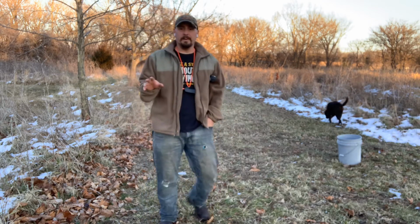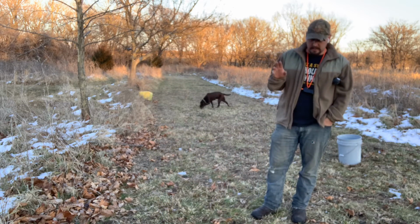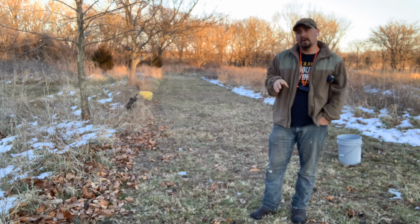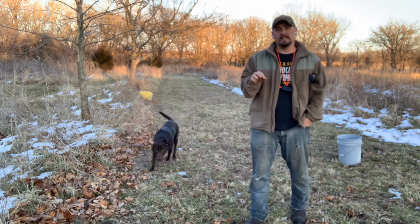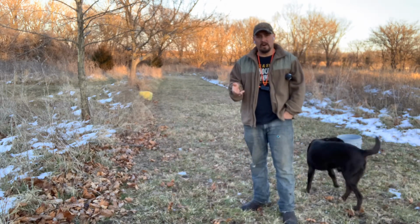So what I'm setting up here today is we're going to work on force to pile, doing some pile work. And what I have seen is he's doing well with this pile. There's some things that we need to work on to polish this before we can move on, and I'll show you kind of how we're going to do that.